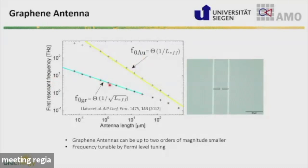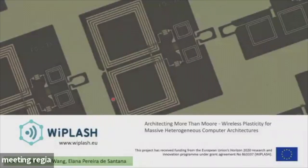In one of our projects, which is also a partner project from GreEnergy, called Whiplash, we are actually working on such an antenna. An additional feature of such an antenna is that we can tune the Fermi level of graphene, so that in the end the oscillation frequency of the antenna can also be tuned. So in the end, we can realize a tunable antenna. Everything is being investigated in this project. If you want to know more, you can go to the poster of Quinta or Elena. I think both of them are here.